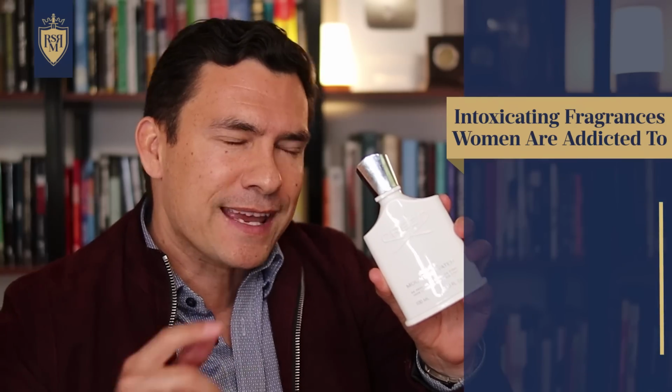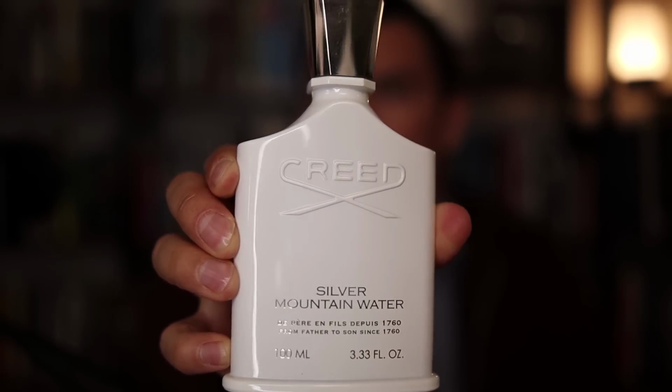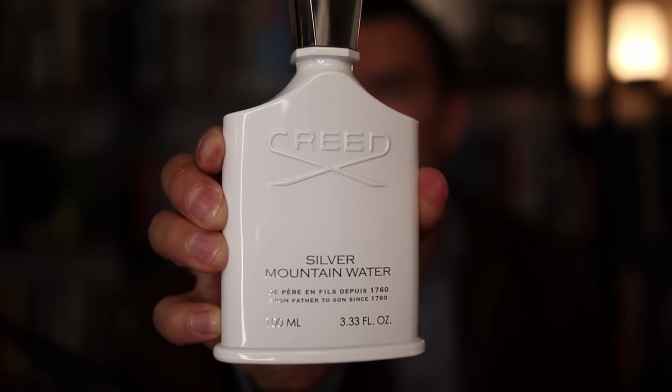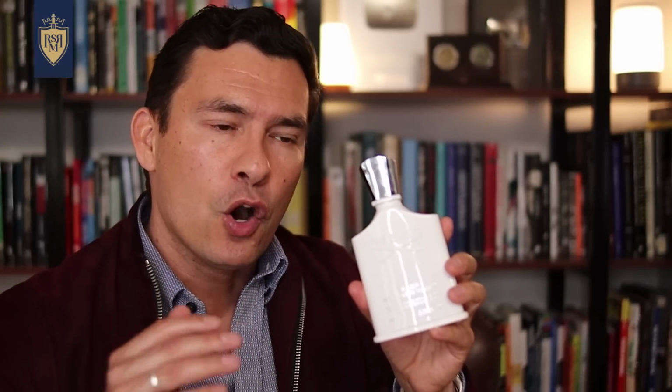Now, if beaches aren't your thing, check out Silver Mountain Water. At the top, this is a green, citrus, fruity fragrance that very quickly gets into the woody and musk undertones of the base. Overall fresh, clean, with a touch of floral, what I would expect from a mountain stream inspired fragrance.